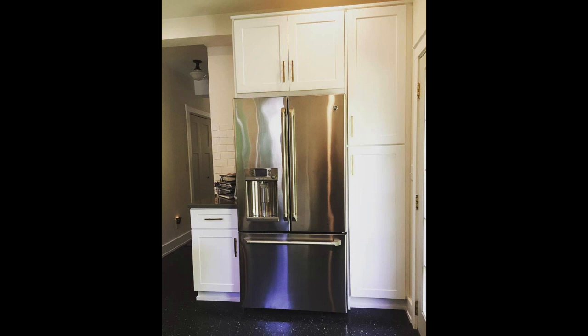So a stainless steel fridge matches the other appliances, of course. It does add a shine and a little bit more light to the space, which is good with the dark floors, but it's really timeless. Stainless steel can look modern, but also classic as well.